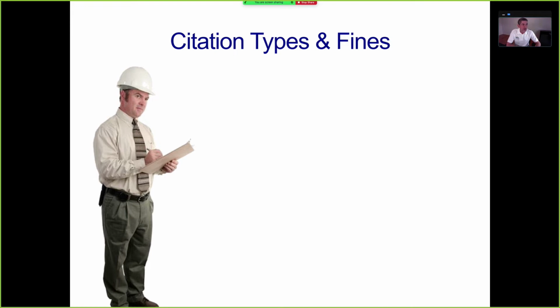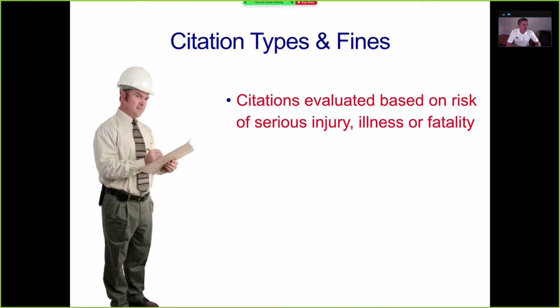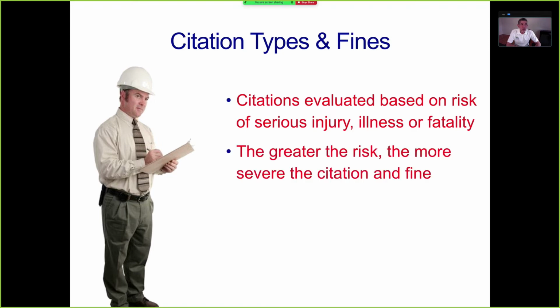And the basic criteria is actually pretty simple. They evaluate whether or not the violation that they find during the inspection could result in a serious illness or injury to an employee. So if there's an imminent danger to employees, the higher risk of that imminent danger, the more severe the citation and the fine is going to be. So keep that in mind as we go through these.